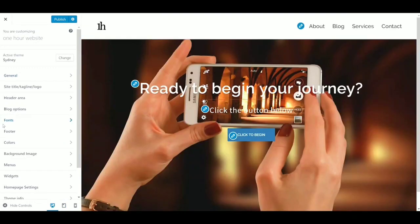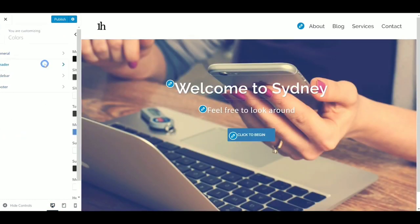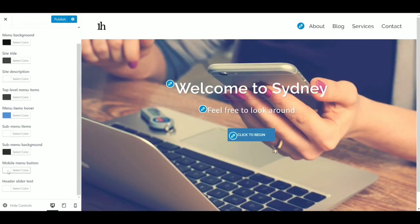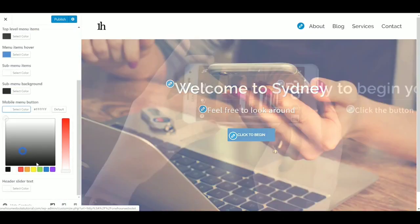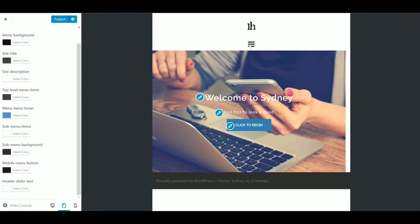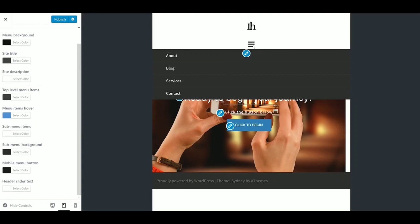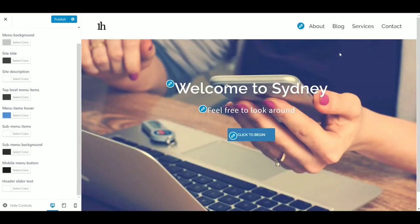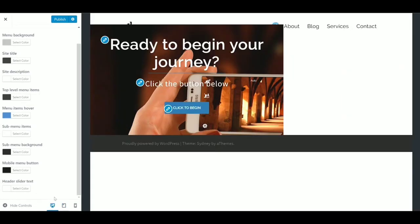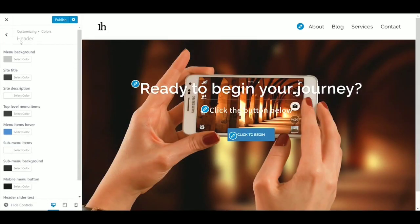So what we want to do is go back to colors again, go to header, and go down to where it says mobile menu button, okay? And we want to change that to black, okay? So if we look back now, once it updates, you see that our menu comes up black like that, okay? So that's done. Now when people visit your site on mobile, they're going to be able to actually access your menu. Okay, so there's our menu done.